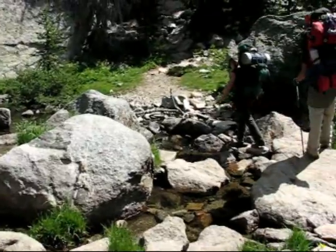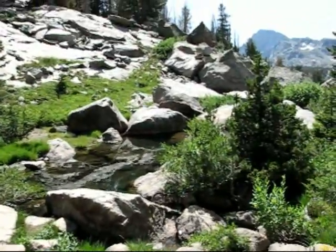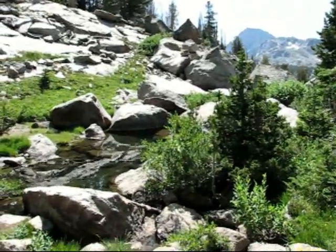We are just up in the rocks, heading toward Jackass Pass. But there is water up here. I don't know whether this would flow all year, but it was good to know.